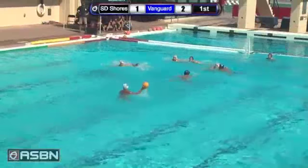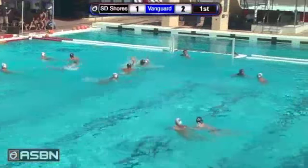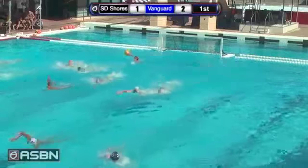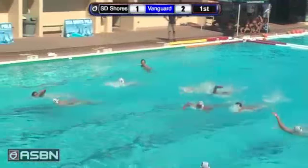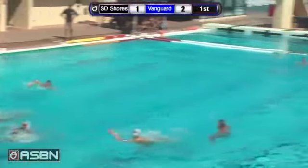Pressure now near mid-tank. Entry inside, and a contra foul. I was about to comment on how LaGrange had such great position at 2 meters. Turns out he was cheating a little bit. And it turns over now. Here's Vanguard.